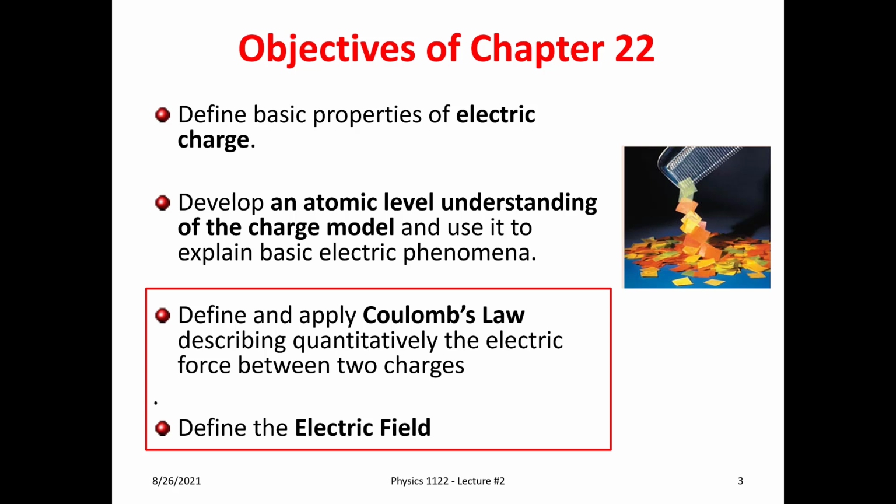At this point of the course, you should be able to explain why this comb is able to pick up these bits of paper. If that isn't something that you understand after the first lecture, you can go back and review the first lecture, or we can discuss it in office hours if you like. So far it's been a qualitative introduction to ideas such as the one shown in the photo.